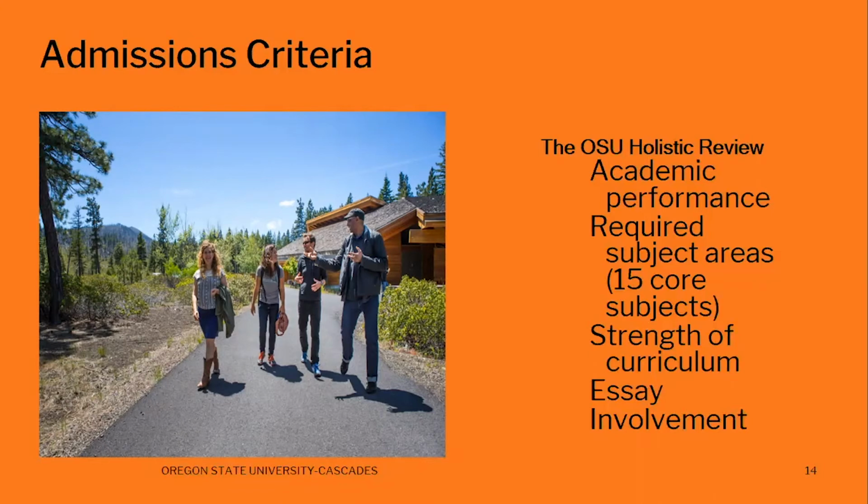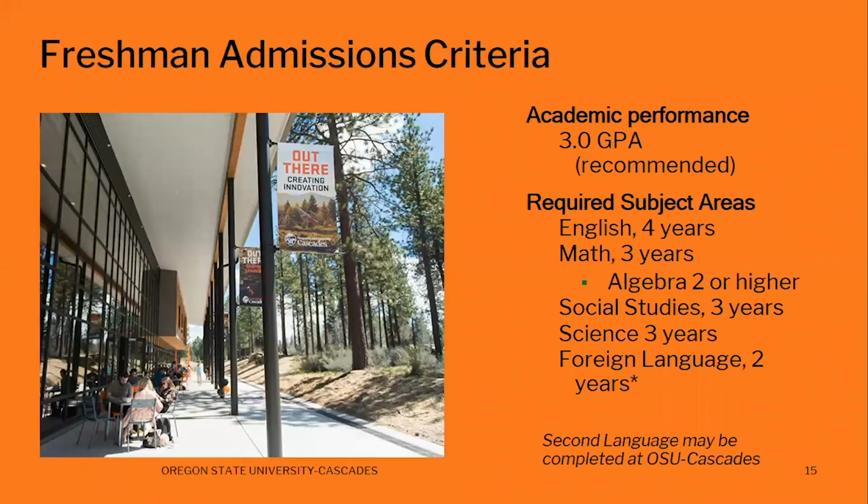It's your chance to tell us anything you want the admissions committee to know, but it's also your chance to tell us about you and what your strengths are, what you're involved in, or what you're passionate about. It's really our chance to get to know you beyond the grades and beyond any test scores that you submit. OSU Cascades did go test optional this year.